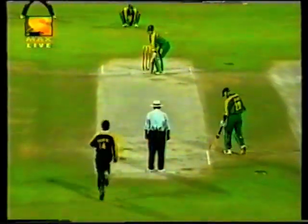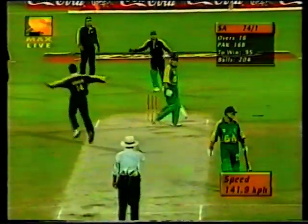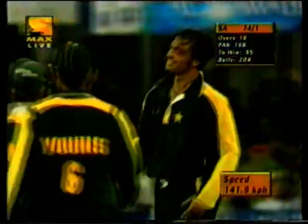Shoaib's on 44. Boucher on strike. Oh, and there's a bouncer, and there's a big appeal for caught behind, and he's given him out. Given him out too. That's a beautiful delivery.